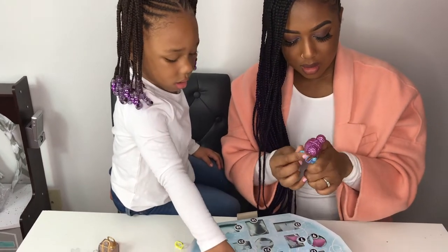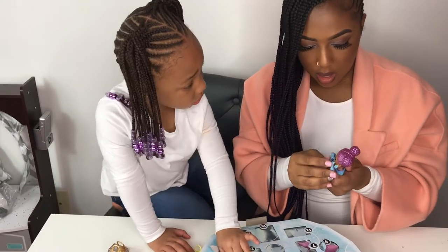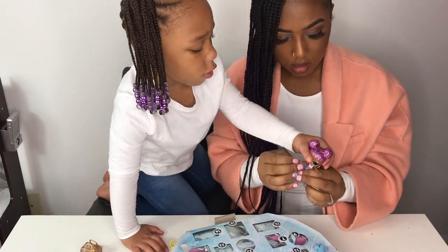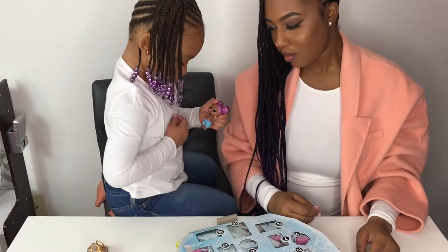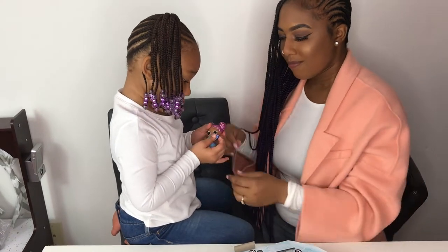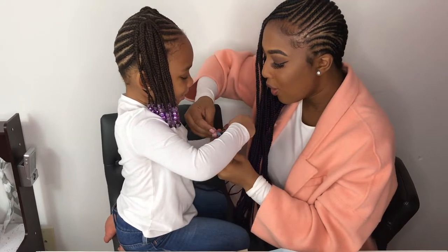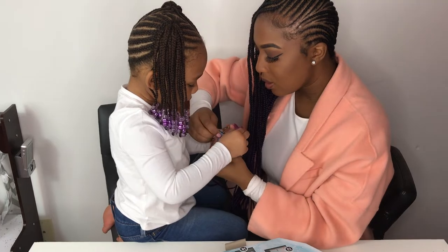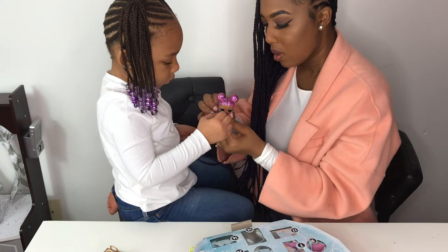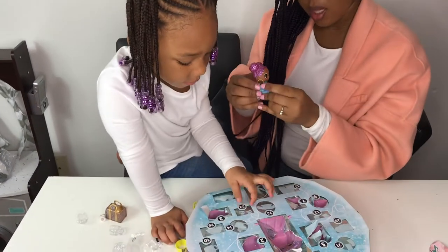Mom, how many is this? That one is number 14. We can't get there yet. I'm still trying to put this outfit on. Wait, I can help. Let me hold the doll for you and then you put the clothes on. There you go. Here we go. Look at her earrings.